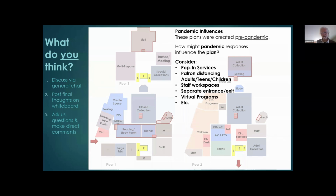So again, use the annotation tool to type. Go into the view options and there should be a pull-down menu for annotate. It may still be open for you. Click on the text and go ahead and type in some comments and observations that you have about this library or your library that are accommodations that might influence how the plan evolves. Just take a few minutes and share with us any ideas you might have.